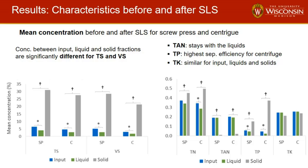But when analyzing the nutrients in that second graph over there, if we see the TAN, for example, total ammoniacal nitrogen, we can see that most of the ammoniacal nitrogen follows the liquid fraction, so it's really staying there. Phosphorus indeed is concentrated with both separators in the solid fraction, but as you can see, centrifugation achieves a much higher concentration than screw press. Interestingly, for potassium, we didn't see any significant difference, which might be an indication that there's some concentration in the solid fraction, but it might still be low. So interestingly, separating in the same ratio to maintain the same concentration in all streams.